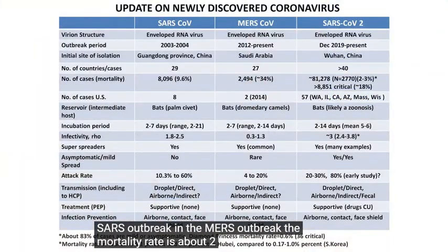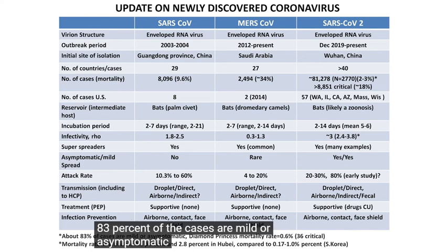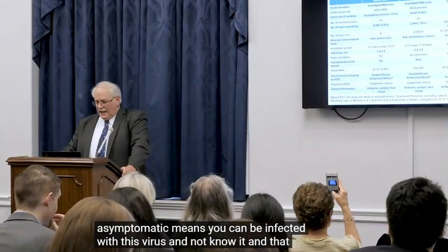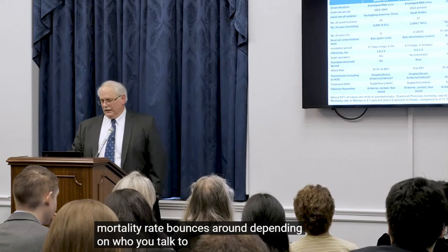The mortality rate is about 2 to 3%, and I'm going to talk about this in a minute. There are currently about 9,000 cases that are under critical care, meaning that they're probably getting some form of respiratory support. It's about 18 to 19% of the people develop really serious disease that require respiratory support. About 83% of the cases are mild or asymptomatic. It means you can be infected with this virus and not know it. And that makes it difficult to control. The mortality rate bounces around depending on who you talk to.